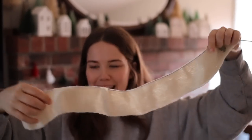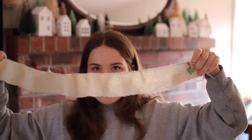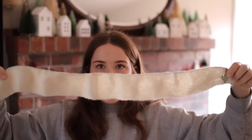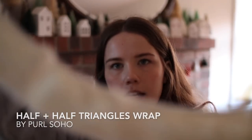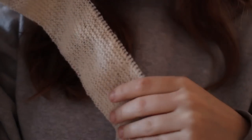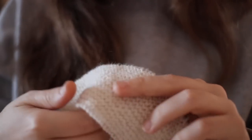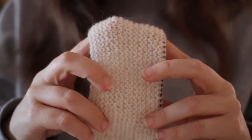This looks like nothing. But I'll give you 3 seconds to guess what it is. This is the beginnings of a half and half triangles wrap. So I think I mentioned this at the end of my last video that I have this unspun yarn from, hi, I'm over here. I have this unspun yarn from Hillesvåg, which I bought when I went to their mill in Norway this spring.